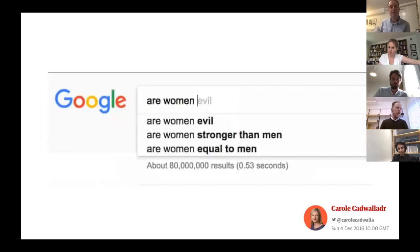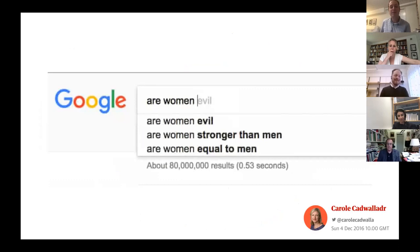But one thing, so what are the worries of algorithms? Well, one thing I found is, this is a very nice study done by Carole Cadwalladr, and she found that, this is now removed from Google, most of these are removed, but there used to be this autocomplete problem in Google. She wrote, "Are women," then it would come up with the suggestion, "evil, stronger than men, or equal to men," as the possible autocompletes there.